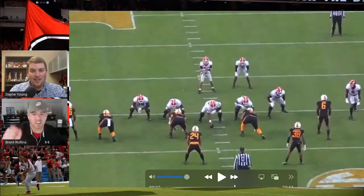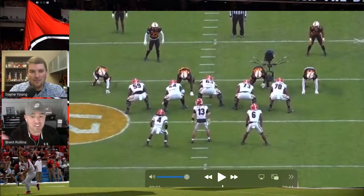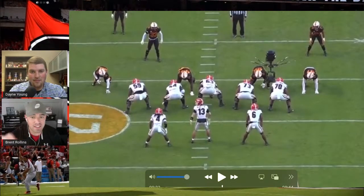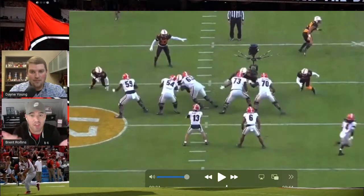Even, for example, think about this play. Go back to the play one more time and watch Warren McClendon's left foot. So this is inside zone left. So he steps left, and Truss kind of does like a chop with his feet. I don't know how they don't step on each other's feet right there.